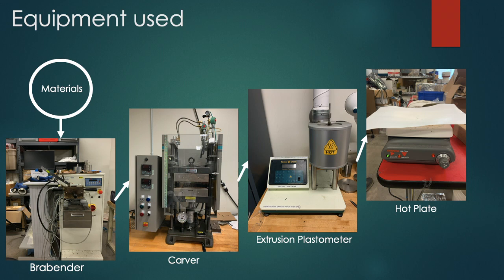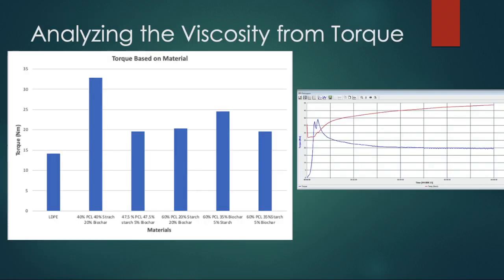More on this test later on. On the left is the torque graph based on the material. The leftmost column has LDPE, the target material. From this graph, we can see that when the formulation had 40% PCL, it had a very high equilibrium torque. As the amount of PCL increased, the equilibrium torque decreased.